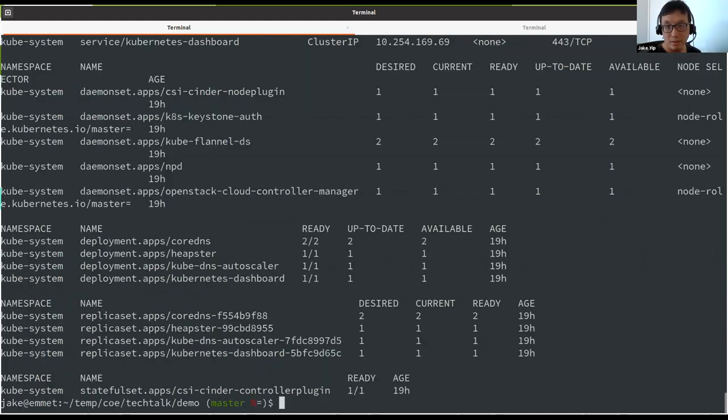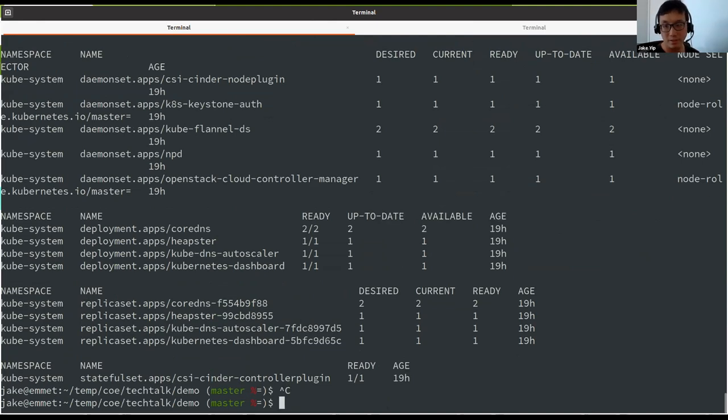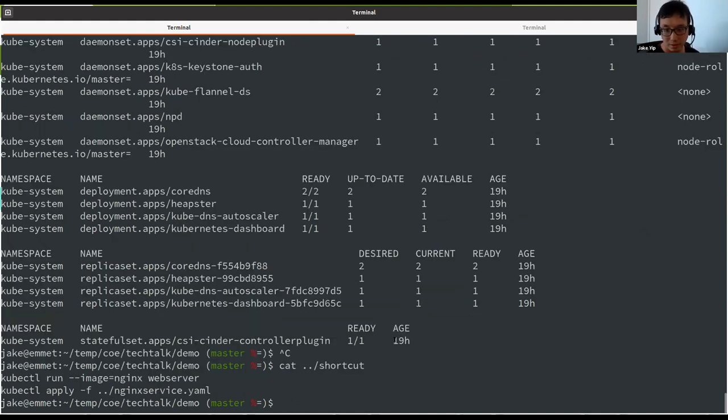You can see that there are lots of internal services that Magnum has spun up for Kubernetes. And then you can control it from here. So for example, if I want to run an Nginx server, I can do this.